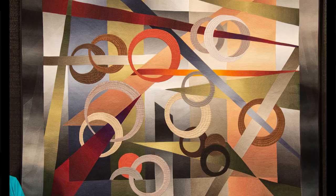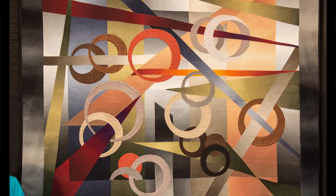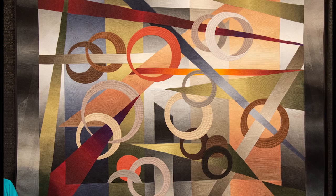Thank you. Shirley, congratulations. Your piece is spectacular. Can you tell me a little bit about it? Well, it's all pieced. I like to piece. You do. And it's all curves. Well, okay, maybe not all curves, but a lot. I use a freezer paper process to do the curves. Well, congratulations, and thank you for telling us about it.